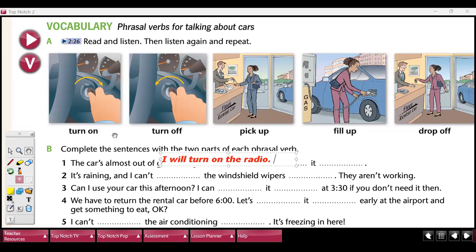We turn on the car. Okay, one example using turn off. What's the meaning for turn off? Apagar. Okay. I will turn off the TV. Okay, you have been watching lots of movies.